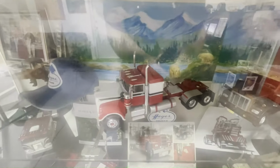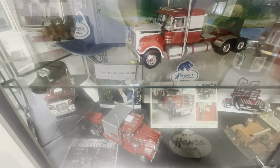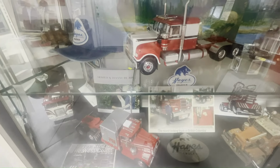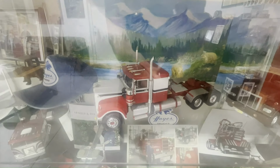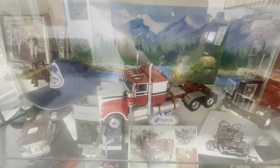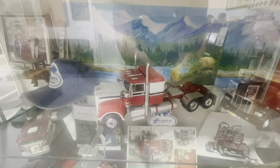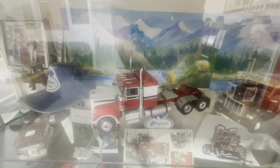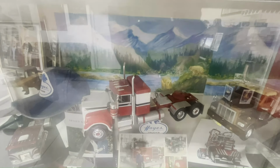And he had an incredible model collection. And Gord Comrie, the owner and creator of this museum, which is just awesome, he's got pretty much every model truck that Harvey built, and it's incredible. And not only models, there's memorabilia, pictures, reference material. There's so much history there. It's the trucking industry. We all just love it so much. It's such a passion for us.